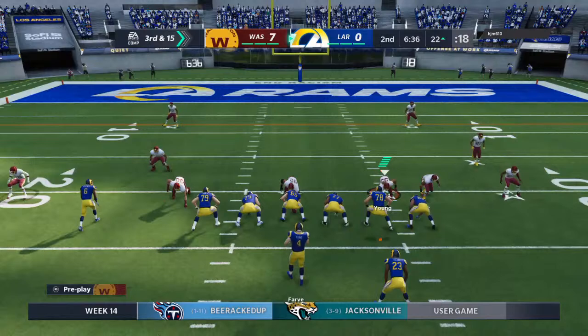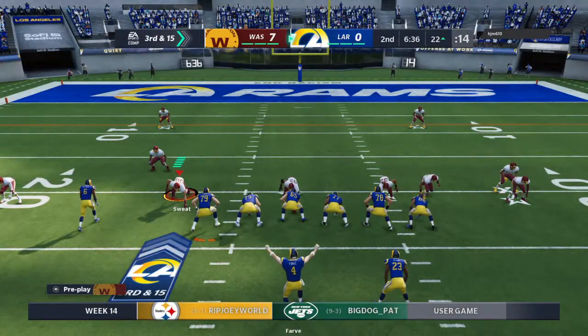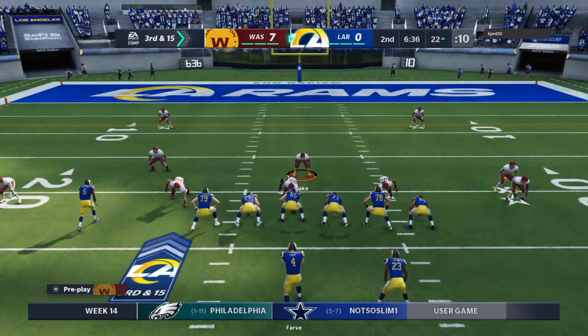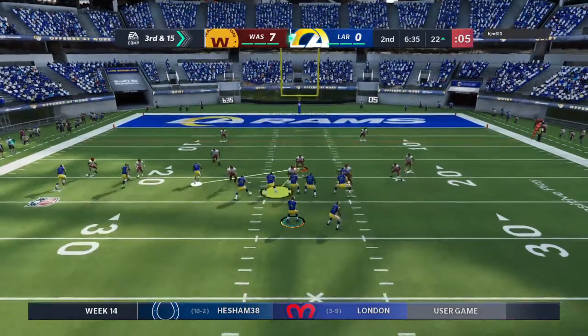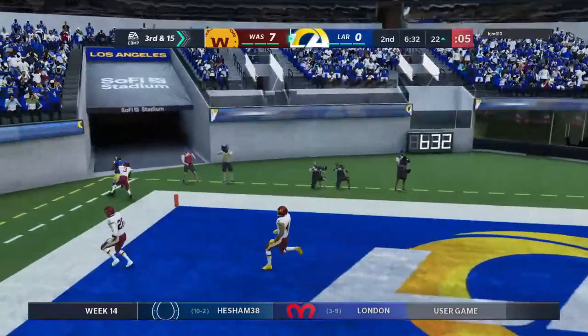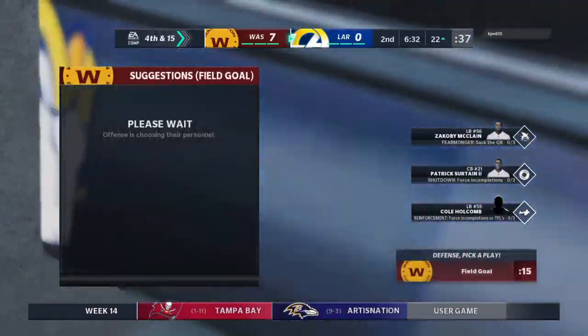This 3rd down just got even more difficult. 3rd down and 15 after the false start. Now they'll throw here out of the gun. He's going to take a shot for the end zone. Strong coverage by Washington. And now 4th down.